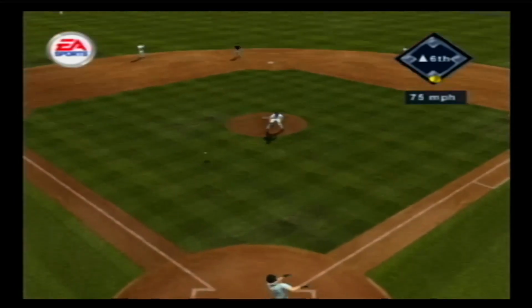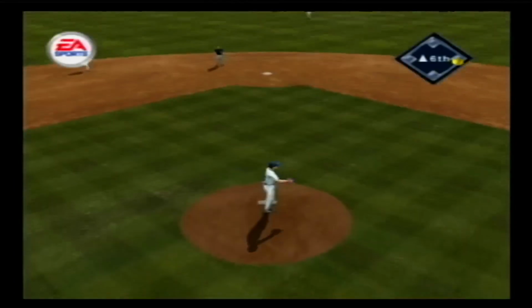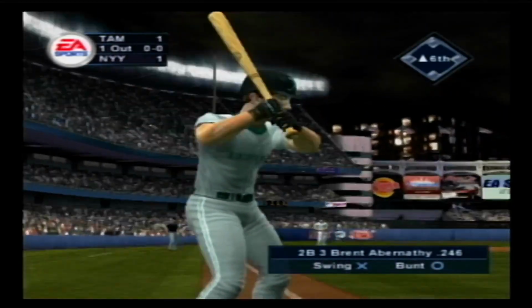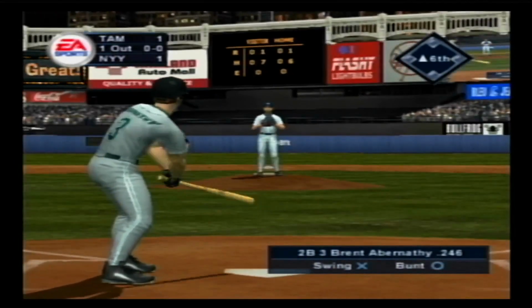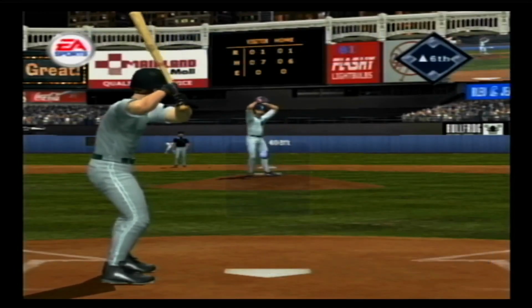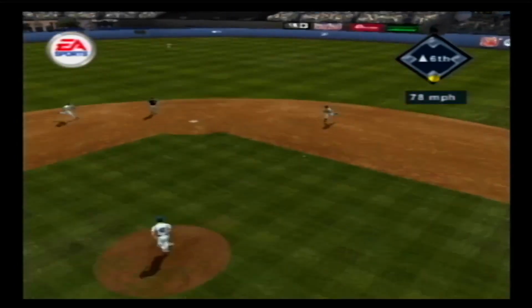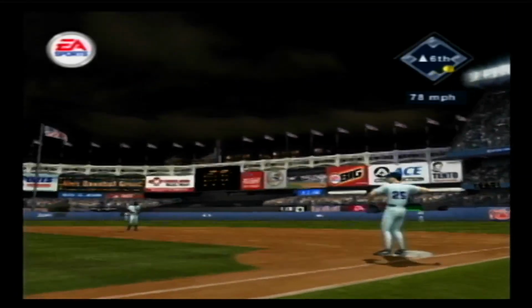Tyner sends a grounder to short. And he's out of there. 0 for 2 today, Brent Abernathy. Here's a ground ball off the middle. They get the out.